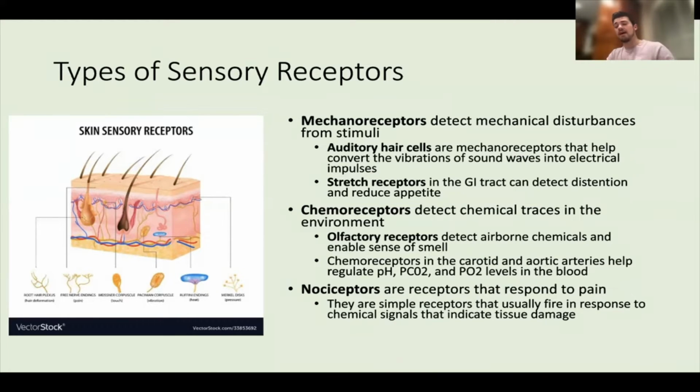So these are how you feel pressure. This is how we feel. This is how we hear. This is how we regulate some of our GI workings. A couple of the examples that I used were the auditory hair cells, which are the mechanoreceptors that help convert vibrations of sound waves into electrical impulses. Those hair cells are being physically disturbed by that sound wave, and it's creating that electrical impulse. So that's why we would classify an auditory hair cell as a mechanoreceptor.